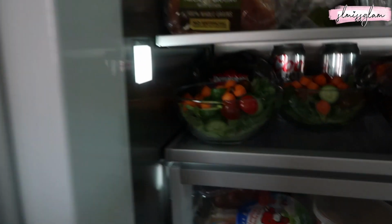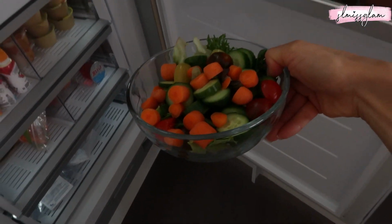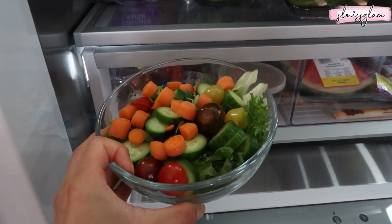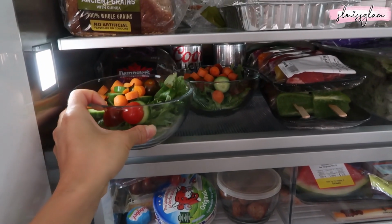But first things first, yummy salads. This is what I made right here. Wow, it's awfully dark right now, my camera doesn't wanna pick it up. There we go. So just some lettuce, cucumbers, tomatoes, carrots, all that good stuff, vegetables.